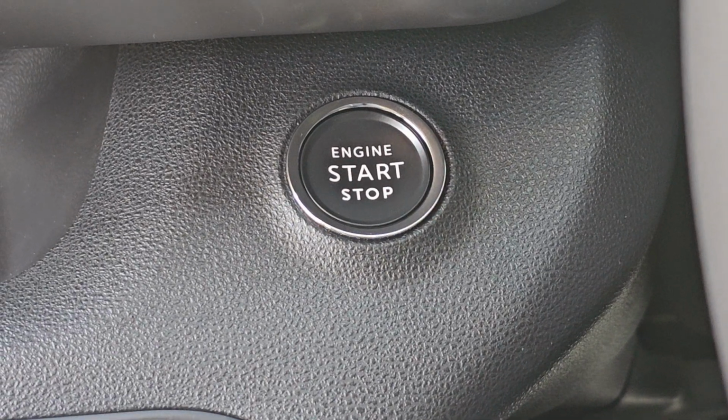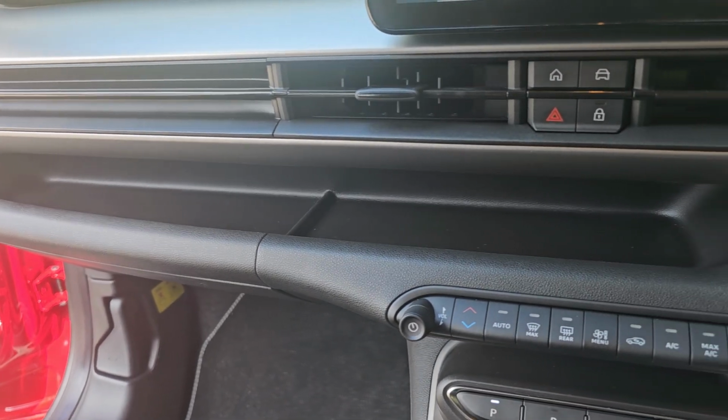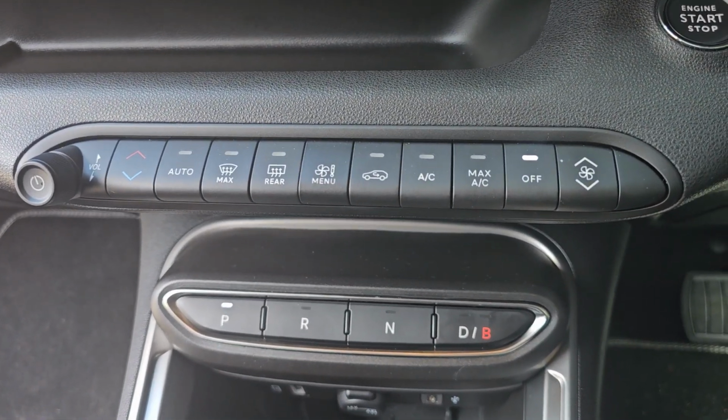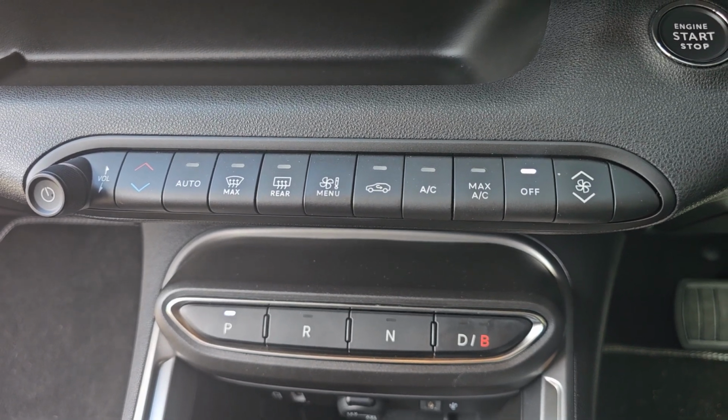Further down, you've got your engine start stop. You've got a bit of storage space up there, a little tray, which is pretty good. And then further down, you do have your air conditioning and radio controls there. So you've got my favorite, the radio knob. Then you've got some air conditioning controls.